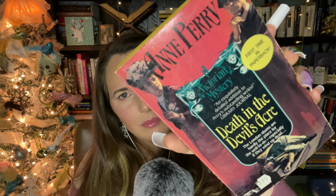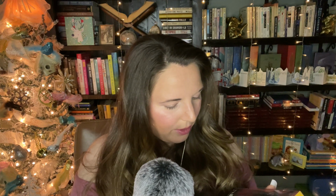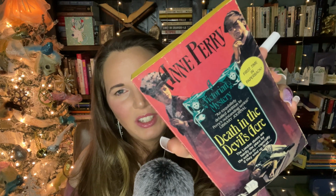So this is a Victorian mystery. They're both from the Victorian Mystery series by Anne Perry. She has several different series, but these ones are the Victorian mysteries, and I have a few more of those up in that shelf as well. So this one is called Death in the Devil's Acre. It's a very neat looking cover. I like this vintage cover. It's very cool. It says the London slums are hardly the place for a well-to-do, especially if they wind up dead.